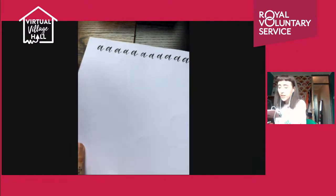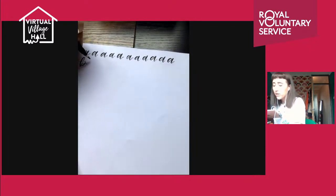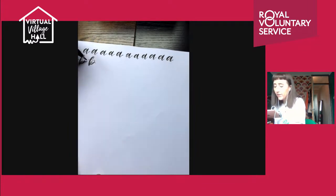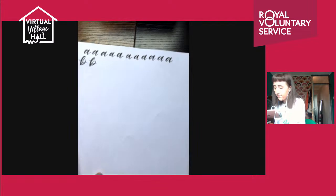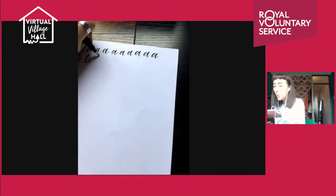Now the B's are a little bit more tricky because we're going to do a loop so that it can be joined to something in front of it. So we're going to go round, down thick, around, and another flick. Whew. I'll do that again. So we're going to go up thin, round, down thick, and around like that. And that's so that you can have a letter here and a letter here. So I'm going to do a few more of those. Hopefully you can come along with me.